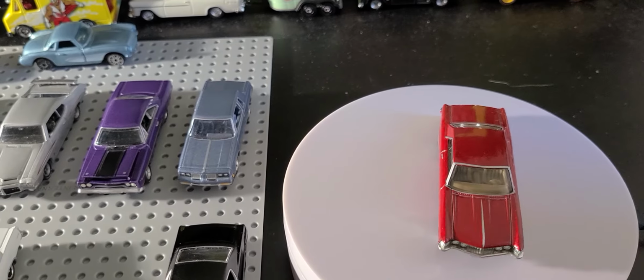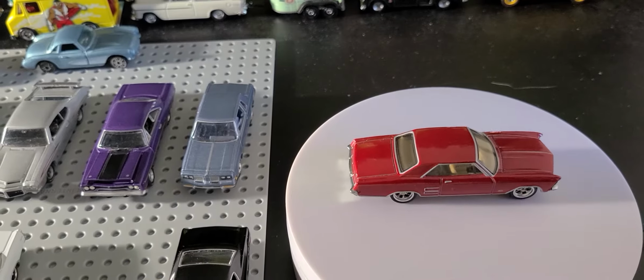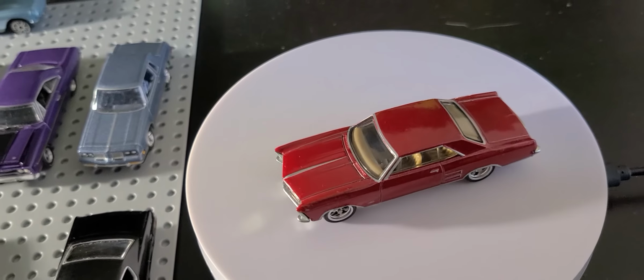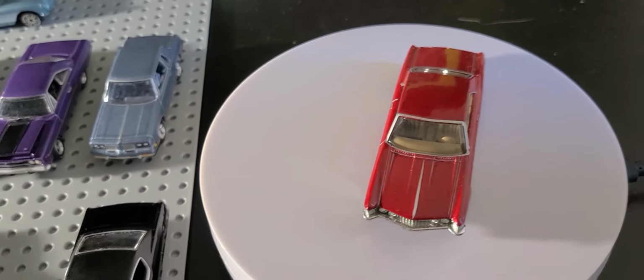This is the Hot Wheels Boulevard 2021 version in Metal Flake Red. And it's pretty cool, man. This is the first one I had. No, I think I had my other one first, my other Buick Rivi, which is green, Johnny Lightning, I think. But I think that's the one with the clamshell. All this is covered, the grill and stuff. I think this is such a cool body style.